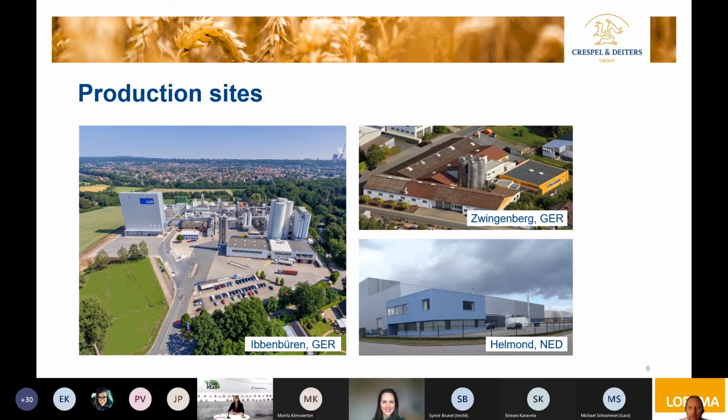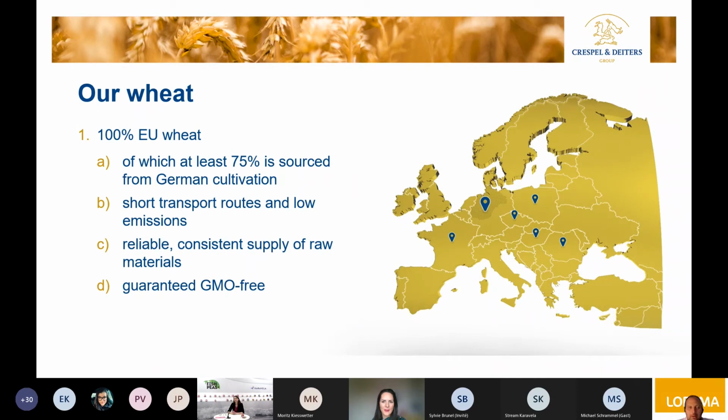Now I would like to say a little bit about our raw material. We are using only wheat, basically only wheat. This wheat is 100% from the EU. It's very important, at the moment, to know where the raw material comes from and the delivery of the raw material. 75% comes from Germany, and the rest from around Germany, because our factory is located in Germany, so we have small transport costs, and we need a lot of product. So the rest of the 100% comes from the neighbors of Germany.